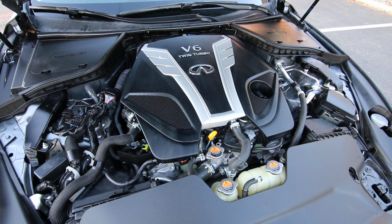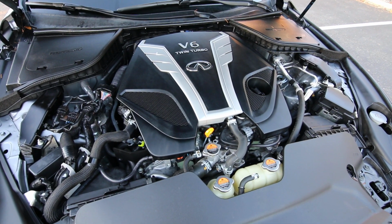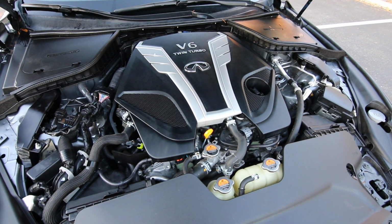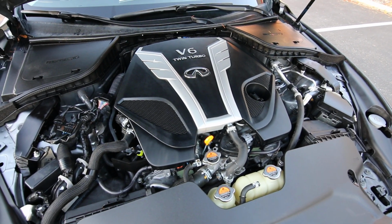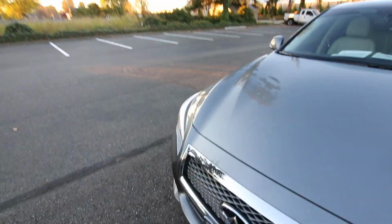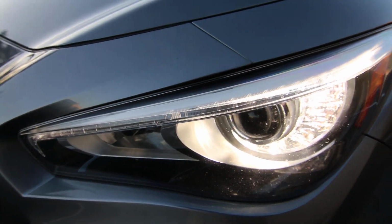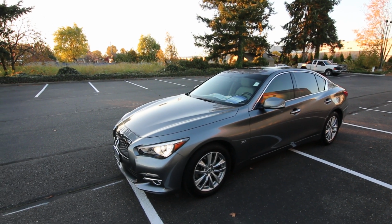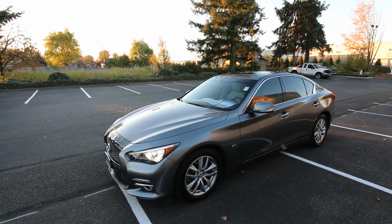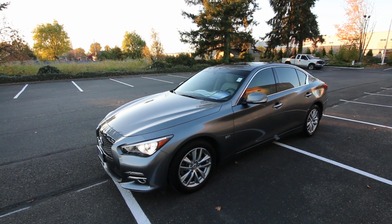This features a direct injection twin turbo V6 engine making 300 horsepower. It's more fuel efficient and it has a little bit better torque and power delivery than the 3.7 liter V6 it replaces. Beautiful styling. HID lights provide outstanding nighttime visibility, and this one is backed by a 5-day 100% money back guarantee. And who better to buy a pre-owned Infiniti from than a new Infiniti store like us? Our techs work on these vehicles all the time. They're very familiar with them.